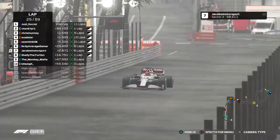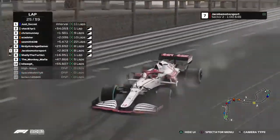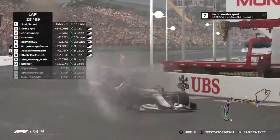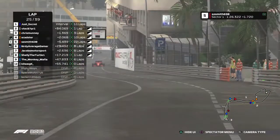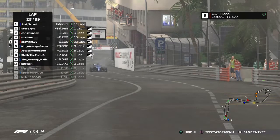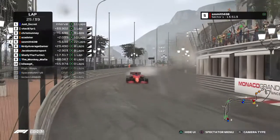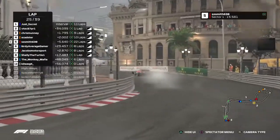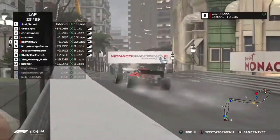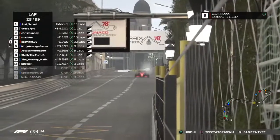Jacob Motorsport, another one of those drivers having an up and down race, but he's still hanging out within the range of chasing down Johnny. How about this? We've got SC Smith, 22 laps on this set of intermediates. Very interesting, because we would have expected to see him in already. So could we see him hanging out to go to a set of dries towards the end of this race?